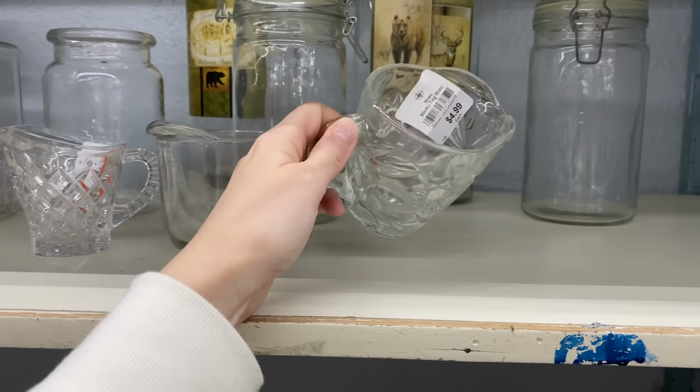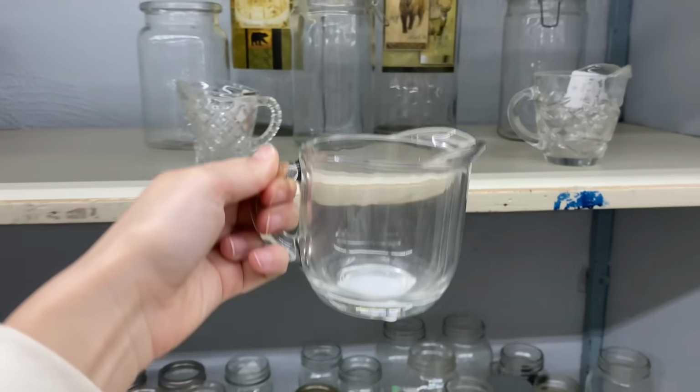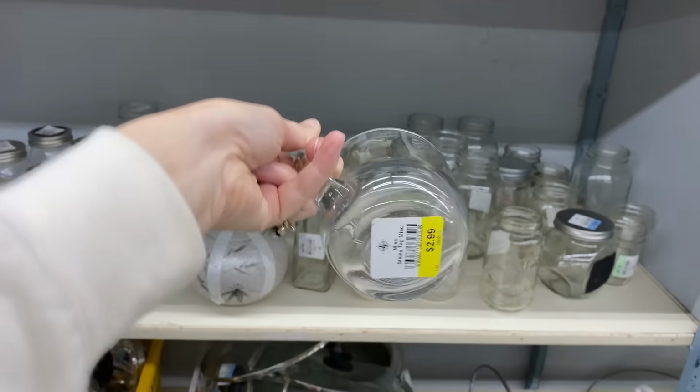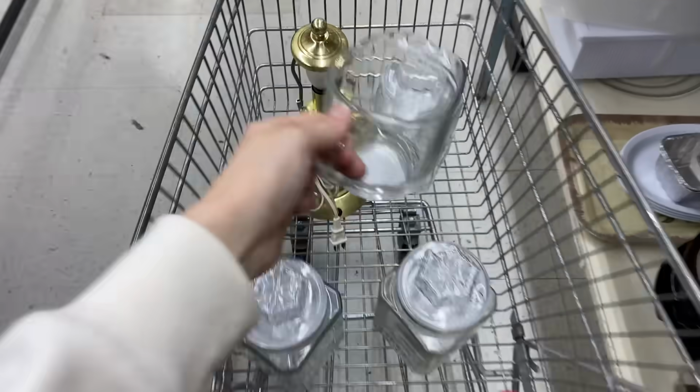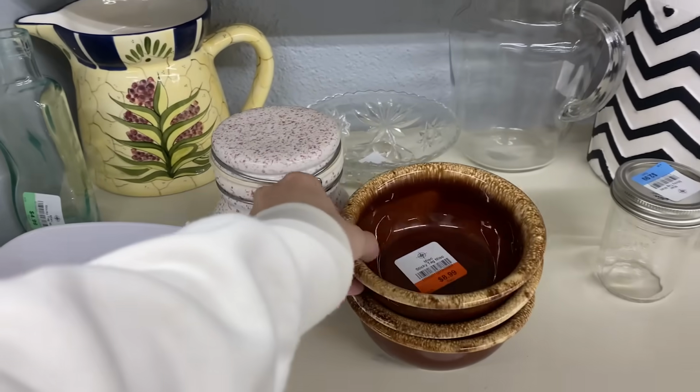Every time I'm serving coffee at my home, I always forget that I still don't have a milk creamer or a little milk pitcher like this. This one's $2.99. It's simple glass. It's coming home with me. I'm gonna get a ton of use out of that.